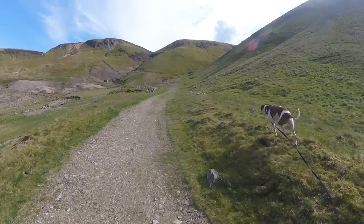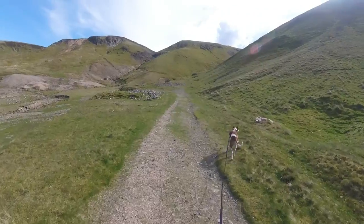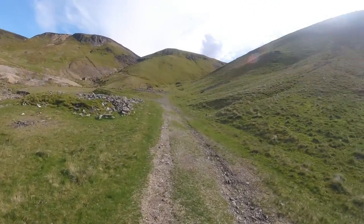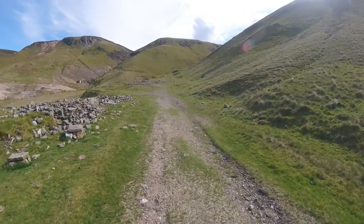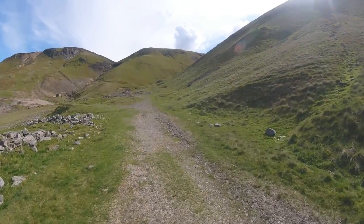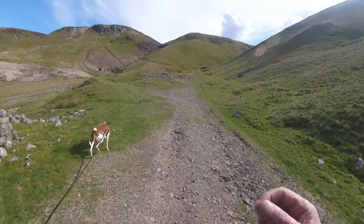So here we are, we're coming to the mines now. As you can see, there's a lot of ruins here. One or two fixer-uppers if anybody fancies it. Yeah, it's a pretty interesting path here. What you can also see is the path which takes you up above the first waterfall, which looks like a cutting along the side of the mountain, well, side of the Ballyway Rig, I think they call it. So we'll be taking that, but I'm going to detour to the mines first, have a look at the waterfall.